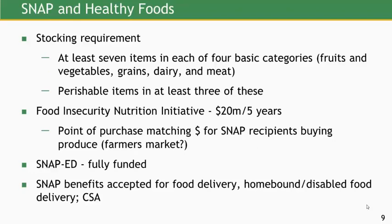Within the SNAP program, there were several initiatives that could promote healthy foods within this Farm Bill. One of them, it's very interesting, they basically said if you are a store and you accept SNAP benefits, then you have to stock a certain level of healthy and fresh foods. And there had been a lower threshold, and now they've increased the threshold for that.